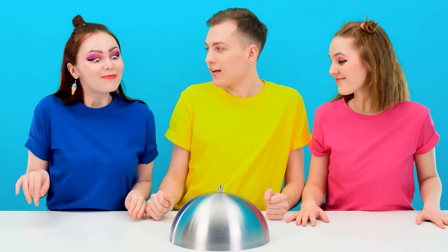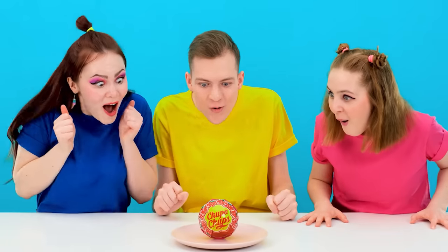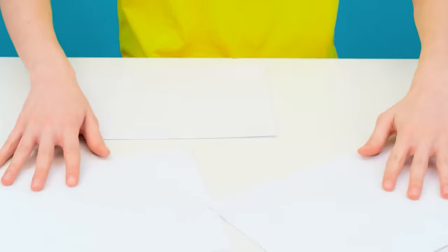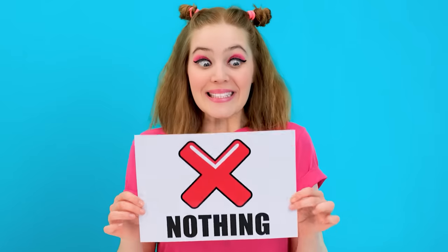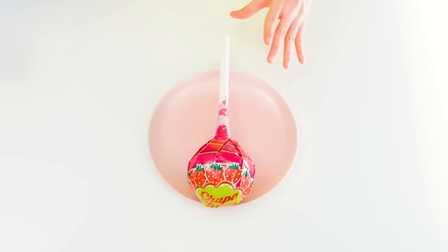Here comes our new dish! I'll open it! It's a huge Chupa Chupa! Awesome! Wow, it's so big! I hope I get to at least lick it! Let's mix up the cards properly so we're fair! Go, go, go! Great, I can't eat a lollipop! Well, I won't even try it! Yay, I can lick a Chupa Chupa! It's not fair! Stop being angry, Mila. It's not helping. It's already been decided.